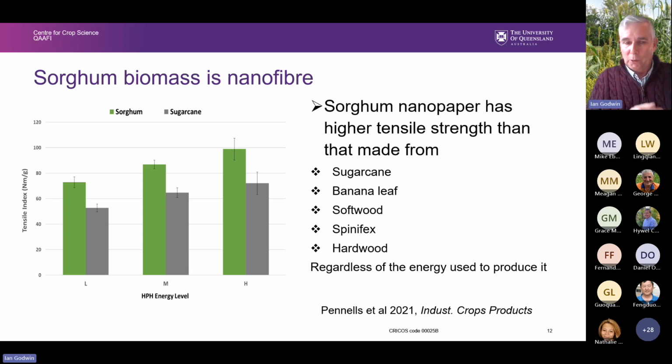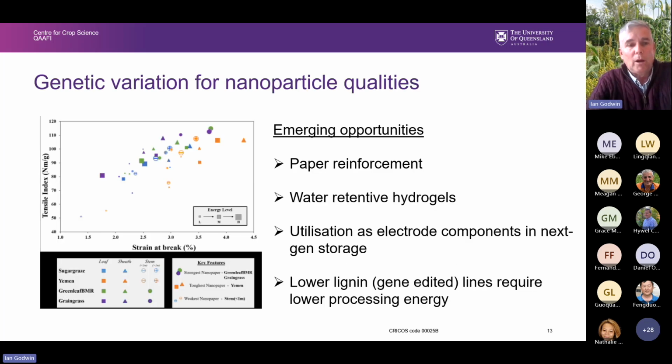What, of course, wasn't looked at to much of a degree was the fact that Jordan did this with a sorghum, a sugarcane, a banana type, which was Cavendish, of course. And we know, you talk to a chemical engineer and you start talking about genetic diversity, and it just sort of washes over them with, why should we care about that? Well, the reason why they should care about that was there was huge genetic variation for different nanoparticle qualities from different sorghum lines, and we were able to demonstrate that quite a bit.